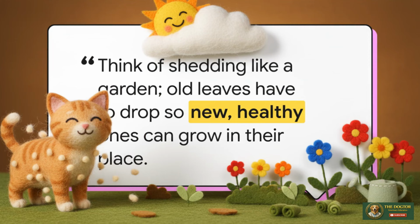I love this analogy. Thinking of it like a garden really helps. You wouldn't worry about a tree dropping its old leaves, right? It's the same idea. Shedding isn't a sign of a problem. It's actually a sign of life and renewal. It's just out with the old and in with the new.